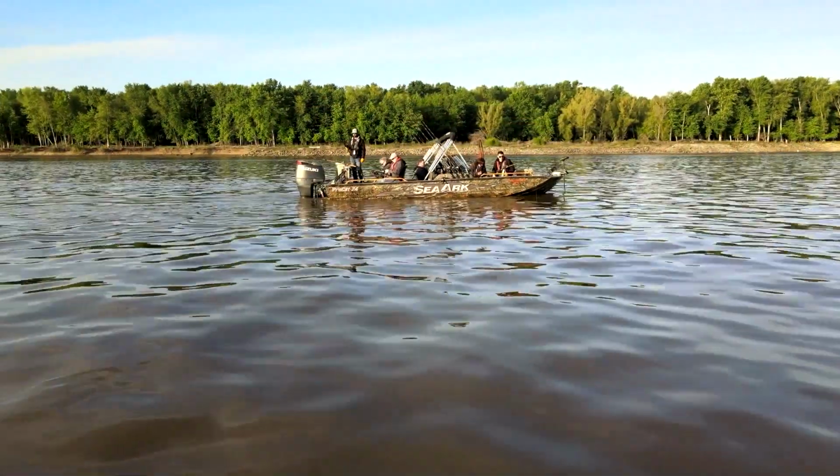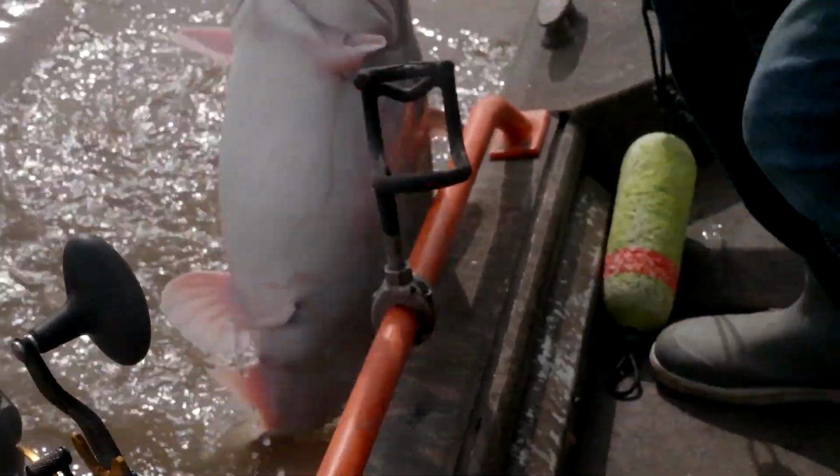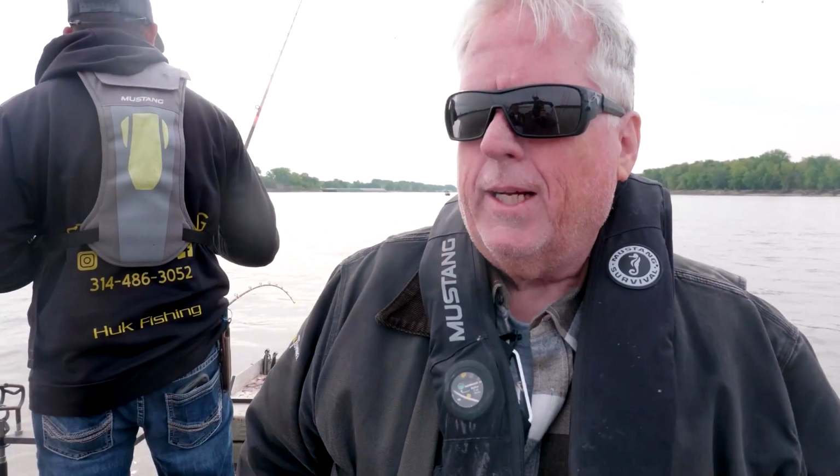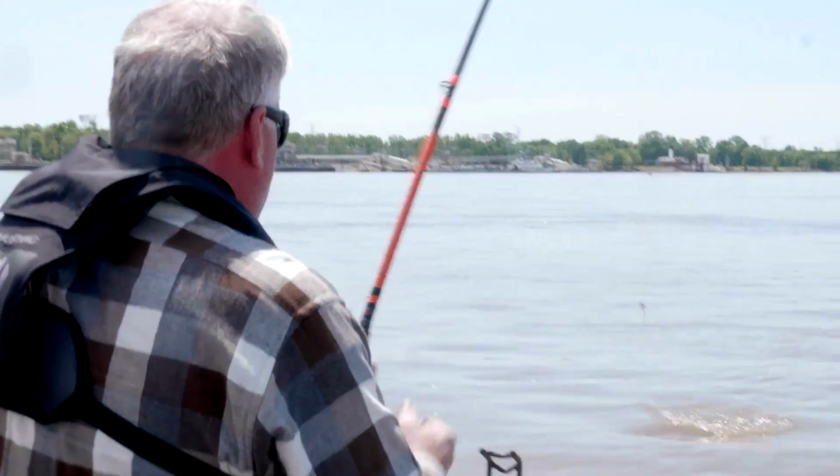For more good times, there's a fish right there. Try a fishing trip on the Mississippi River. Well, we always heard this was a good chance to catch some big fish, so we wanted to come out here and get the blue cats. Here we are. That's a good fish.